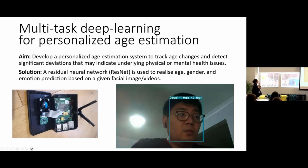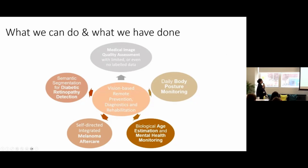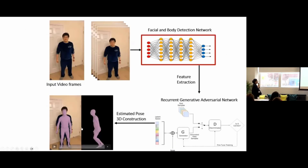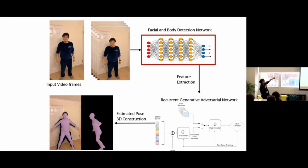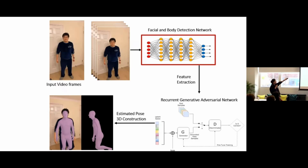So the next page, please. The last one is about 3D pose reconstruction. As you can see, we just input the videos, and the system will do face and body detection, and then feed into a recurrent GAN network, and we can estimate the pose reconstruction from the front and also the side. The next page, please.